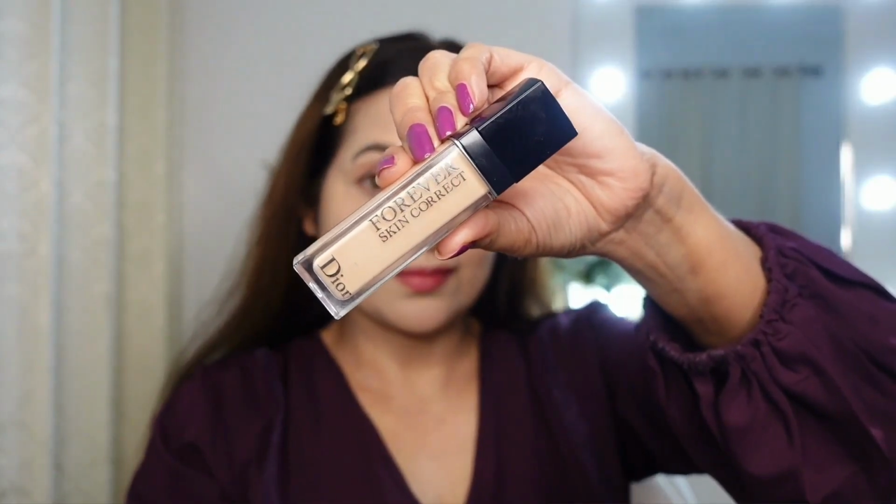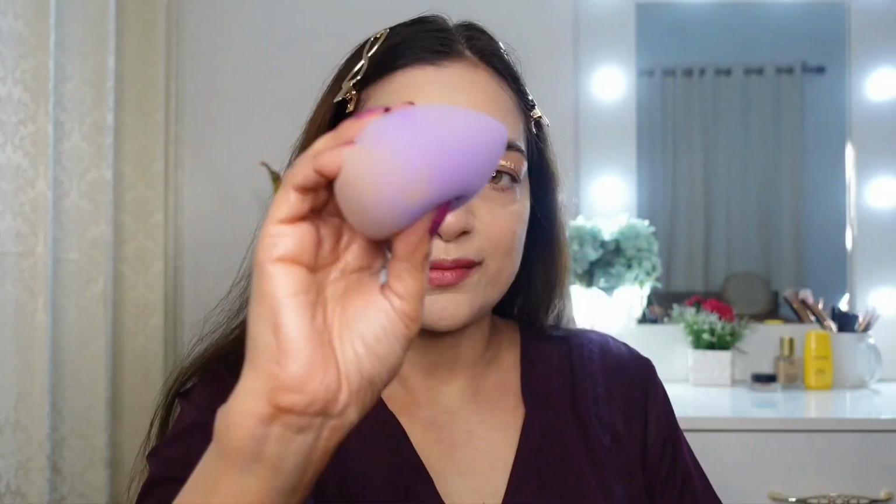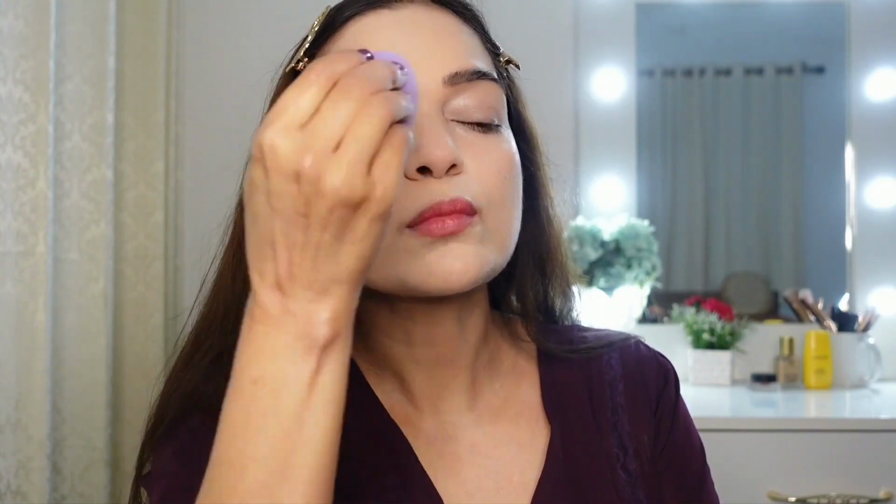Next, I'll use my favorite Forever Skin Correct Full Coverage Concealer from Dior and apply a little bit on my lids as a base. Then I'm blending it with the blender.